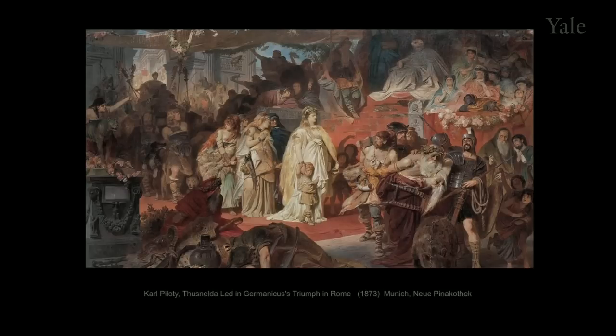Tiberius, he adds, was resolved to get the young prince out of the way, and for this he invented reasons. Now, I'm showing you a favorite picture of mine, this immense painting by the Munich history painter Karl von Piloty that shows the triumph from the viewpoint of the Germans. The proud but defeated German princess here, Thusnelda, is in the center, and up here on the dais, a very neurotic looking Tiberius in the reviewing stand.